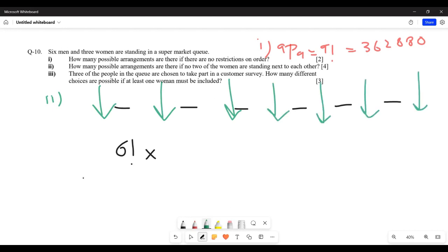So women should have men around them. So it's going to be 1, 2, 3, 4, 5, 6, 7. Seven spots available for how many women? Three women. So 6 factorial times 7P3, which is 151200.